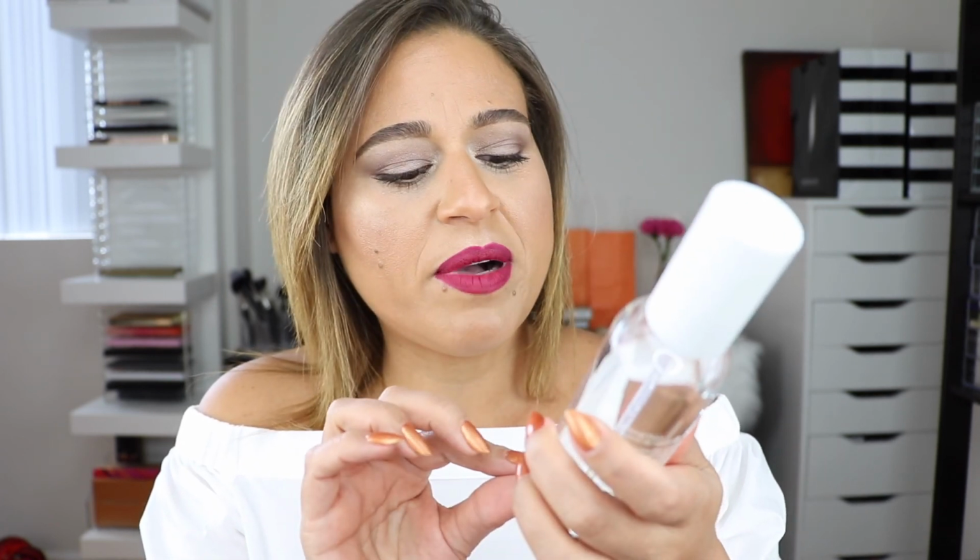And here's what the bottle looks like. It's a very clear bottle. It's plastic, which I like since I don't have to worry about breaking it. She actually demonstrated that this will set your makeup really, really well. And with the glitter, it actually had the glitter adhere to her skin a lot better. I'm looking at the ingredients, and it does have glycerin, so that's probably why.